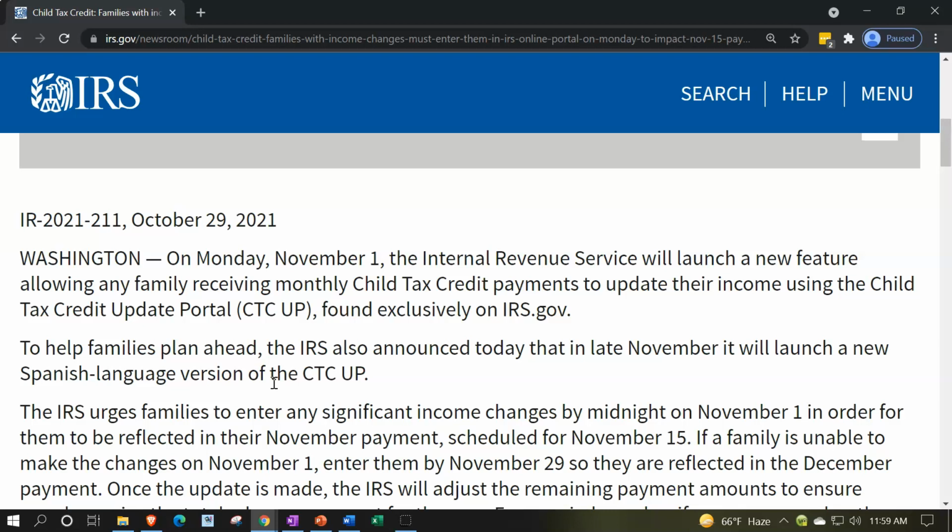And then also, if there's an income limitation in terms of the phase out of the amount of the credit that you would be receiving, then if there was a substantial difference in your income level from 2020 to 2021, they might get the amount of the credit wrong in terms of the income limitation.